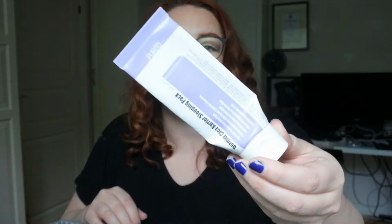I have the Purito Dermide Zika Barrier Sleeping Mask. I loved this. It was absolutely gorgeous. I used it as a night cream, so I'm probably going to repurchase because it was so good. I can really recommend that for combination skin.